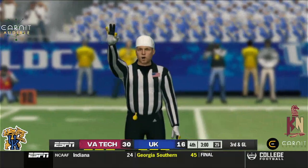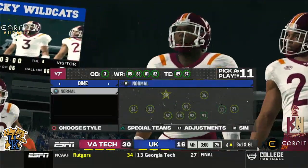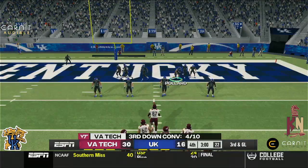Well, here you're in a 3rd down situation, and then someone makes a mental mistake. It makes your blood boil if you're a coach. This is from the 5-yard line. It's 3rd and goal.